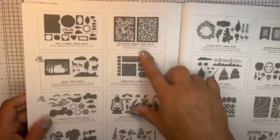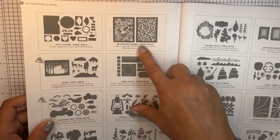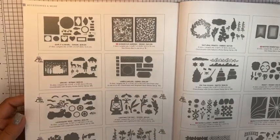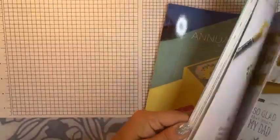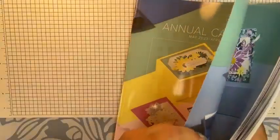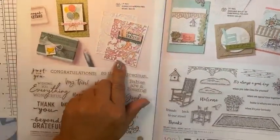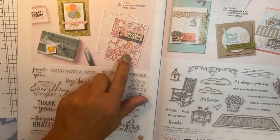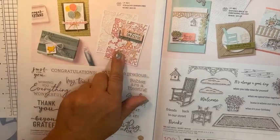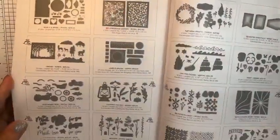This one here, Gorgeous Garden. Oh my gosh, you guys are going to fall in love with this one. It is so cool. And it's just these two dies. Let's see if we can pop over to page 18. And look at it. Isn't that gorgeous? And we have some amazing designer series paper. This is just beautiful. So I'm excited to use some of these standalone dies.